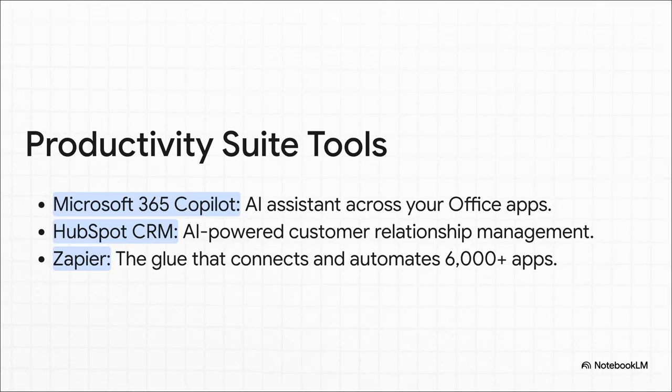You've got Copilot drafting documents and summarizing your email inbox. You've got HubSpot using AI to figure out which sales leads are hottest. And then you have Zapier, which is like the magic glue that connects everything, automating all those little repetitive tasks between your apps.